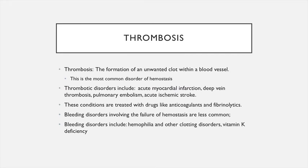The term thrombosis essentially means an unwanted clot within a blood vessel, and this is the most common bleeding disorder, thrombosis. Thrombotic disorders include anything that puts somebody at a higher risk for clotting. People who have just had a heart attack, acute myocardial infarction, the risk goes way up because of the damage to the heart wall and the mobility of the heart. So if someone's had a heart attack, they're most likely going to be put on an anticoagulant.